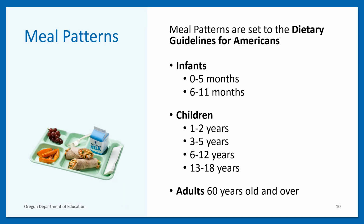Within the CACFP, there are 3 main meal patterns, and all of them are set to meet the standards laid out in the Dietary Guidelines for Americans. The infant meal pattern, which covers infants 0 to 5 months and 6 to 11 months. The child meal pattern, which can be broken down into 1 to 2 years, 3 to 5 years, 6 to 12 years, and 13 to 18 years. And the adult meal pattern, which serves adults 60 years old and over.